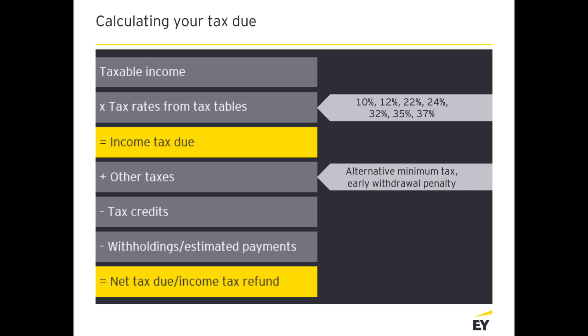To that amount, you add in any other taxes you're reporting on IRS Schedule 4. Other taxes may include self-employment tax, unreported Social Security and Medicare tax, alternative minimum tax, or any penalty you owe for early withdrawal from retirement savings. You then subtract any tax credits you're claiming, such as the child tax credit, education credits, or the foreign tax credit. Next, subtract any tax withheld from your pay throughout the year and any quarterly estimated tax payments you've made. We'll talk more about withholding and estimated payments in a few moments. What you end up with is either your net tax due or the amount of any refund owed to you by the IRS.